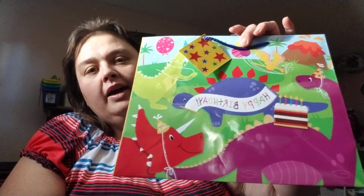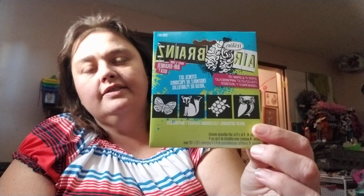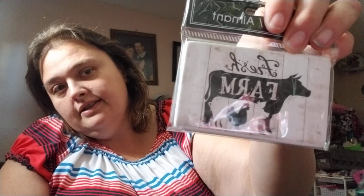And then I got a card. Rev it up. And then I bought a birthday bag. And then I bought the airbrush thing. I found this, so I figured, yeah, why not get that? Only thing I bought myself was this. How cute is this? And it is ceramic, so please be careful if you do buy these.